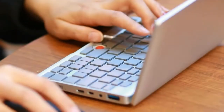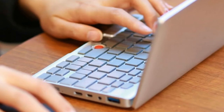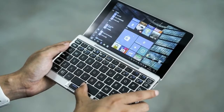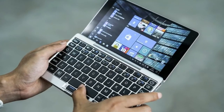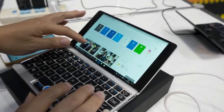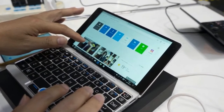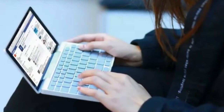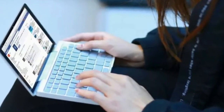Before we dive into the details, it's important to understand that devices of this type are about compromises. It's not possible to cram a top-end desktop PC into a tiny chassis, but the key to making a successful product is compromising in the right places so as to provide a good overall experience. So has GPD made. Performance.